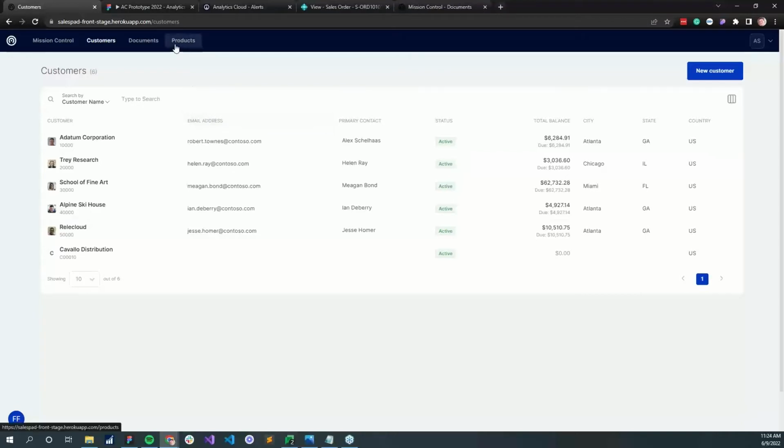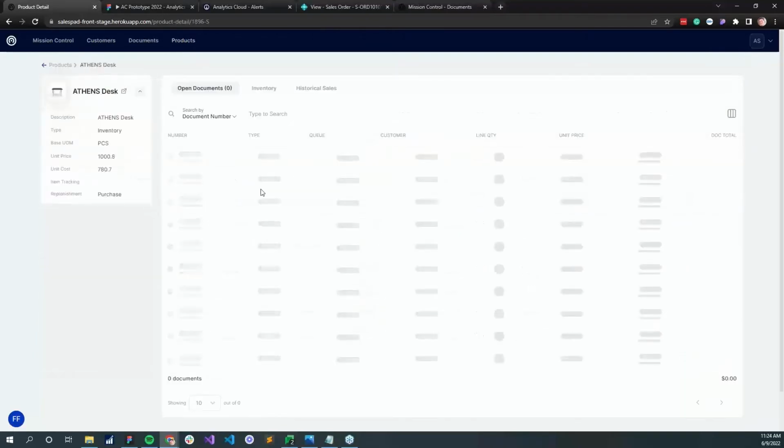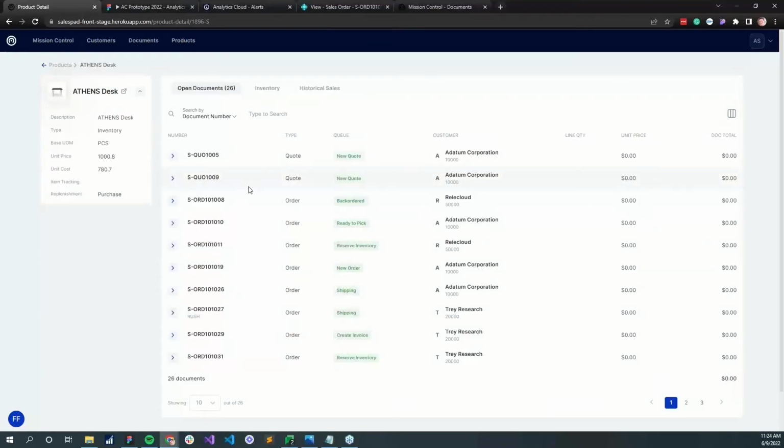So to get started, we can go into the products tab. I can open up one of my products, and I can immediately see what orders are associated with this product. So maybe my warehouse person has a question about how many orders we have associated with this product, and what the status is. I can immediately see that there are some quotes associated to it. There's a number of orders associated with it, and a few of them are even in shipping, which hopefully the warehouse team is available or understands that already.